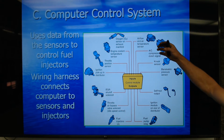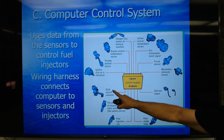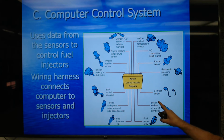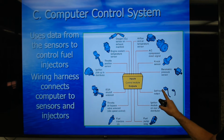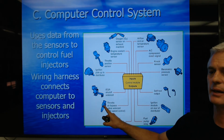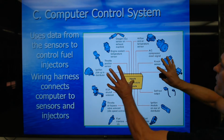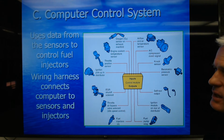We have shift gear selection, etc. Down here on the command side, it's controlling fuel injectors. It's controlling fuel pump. It's controlling ignition timing. It's giving us some way of self-test so we can talk to a scan tool. It's adjusting the idle speed. It's turning on and off the EGR. So on the computer system, we have the sensory input side, and we have the output or command side. So it says inputs and outputs.